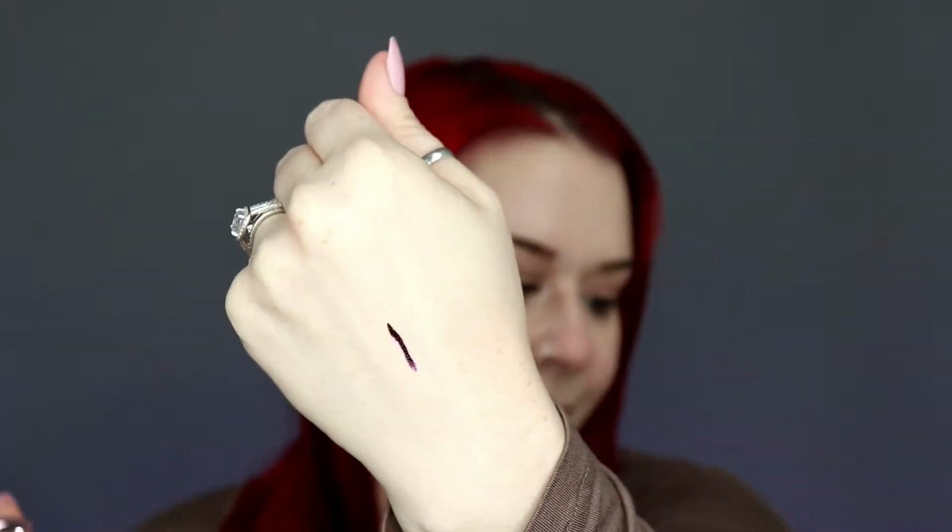Oh, so that is a deep, deep purple. It almost looks black, but there is a tint of purple to it. Very cool. Then the second thing out of the bag is a brush.